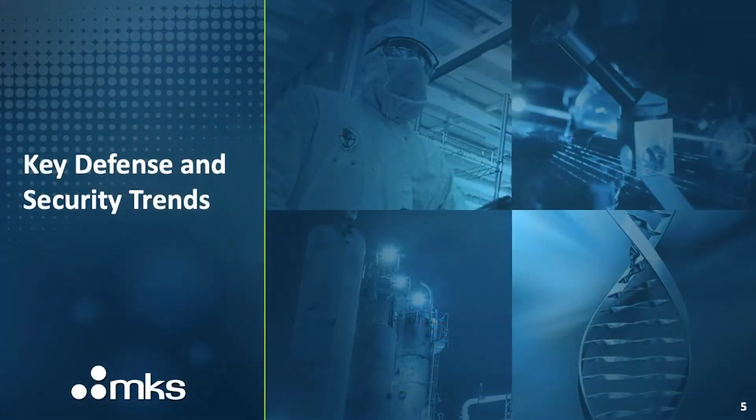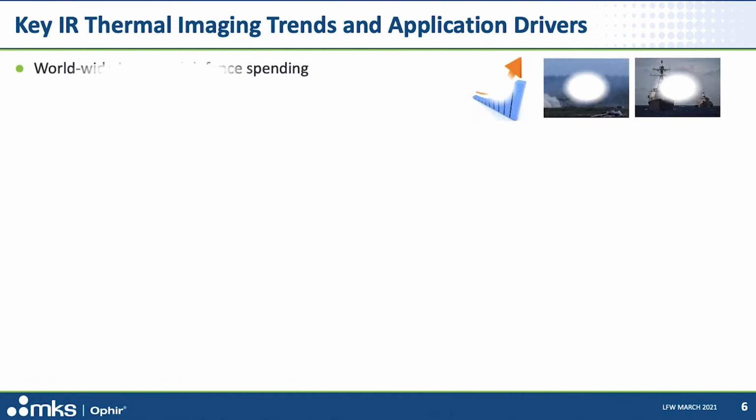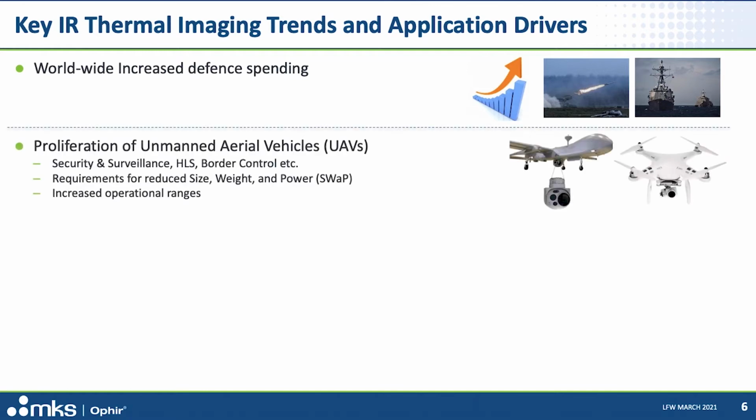So let's now review the key defense and security trends. We're starting first of all with the worldwide increased defense spending. Global military spending growth has accelerated in recent years, and this is a major driver for emerging technologies. In addition, the proliferation of unmanned aerial vehicles, we're talking about security and surveillance, homeland security, border control, and also this includes all these trends, including the drones, UAVs. They require reduced size, weight, and power. This is what's called low SWaP, and also increased operational ranges.